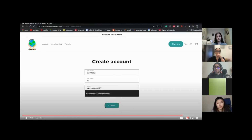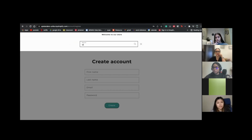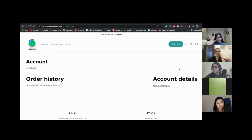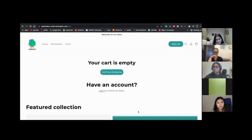Another new feature that Shopify allows us to do is to create an account. This is just me typing in a fake username and password and email. However, it'll work if you use a real email. And you're also able to search stuff up. And there's also a section for a checkout and your order history and personal profile. We are currently in the process of setting up your Shopify store, which is why it doesn't look finished yet.